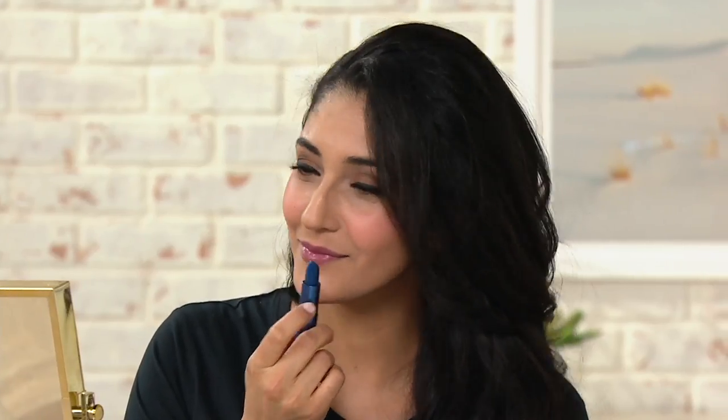So, but you can see it really is just so flattering, and it does have all the benefits of a lip balm, and then all the special effects of magic. I mean, what's not to love? It's a magical lip balm in a color that you just wouldn't expect, that looks beautiful on everybody. Everyone.